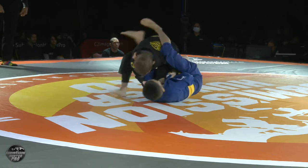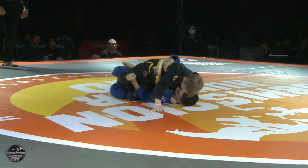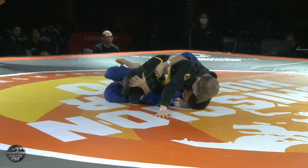Colt's looking to come up here. He's got to watch the triangle. He would have shoved the knee through, but he's got to get the underhook on that side. Elias is going to be able to come up behind him if he doesn't get that underhook.